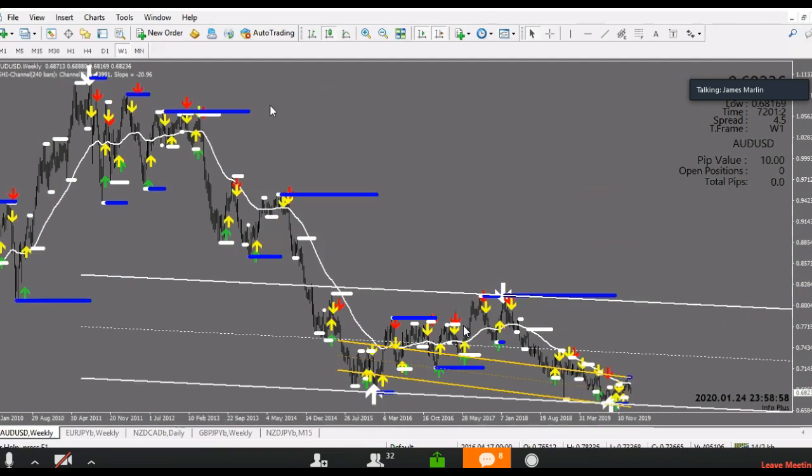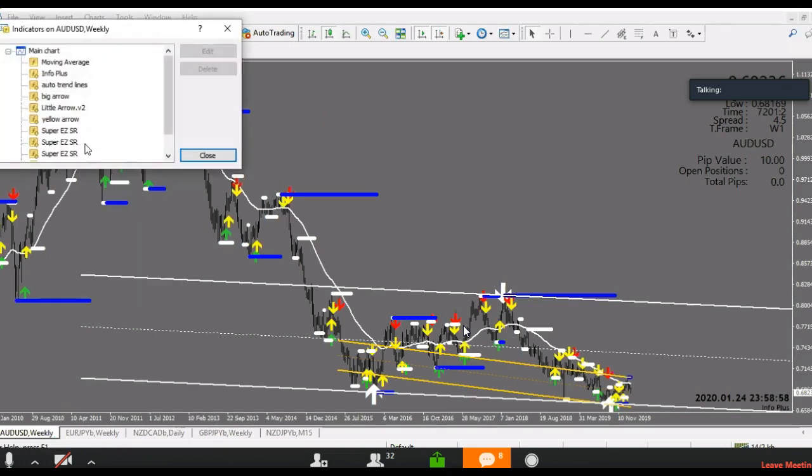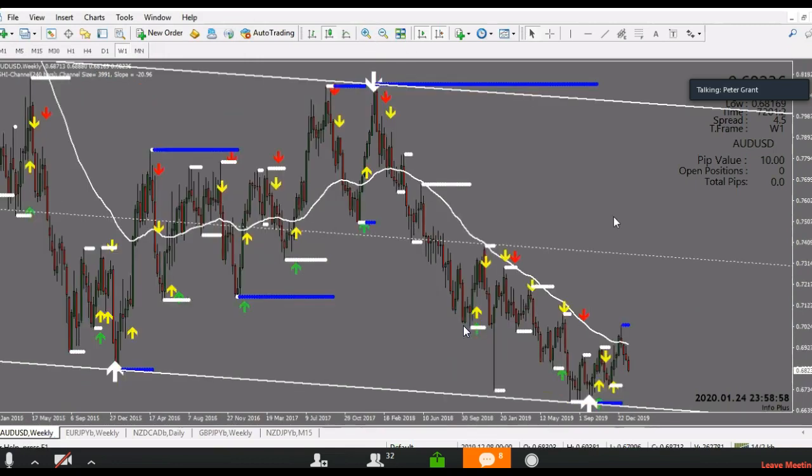Another pair that I was in was, one second, let me take this off. This is the weekly on AUDUSD. I'm gonna do the same thing. Some people said, "Oh, James, this thing has actually broken the counter trend line. It's coming back to retest it."